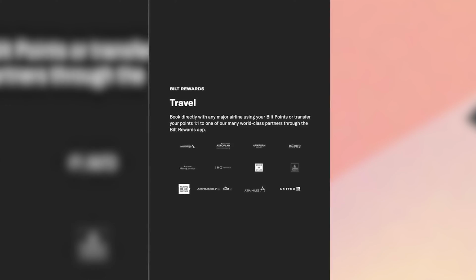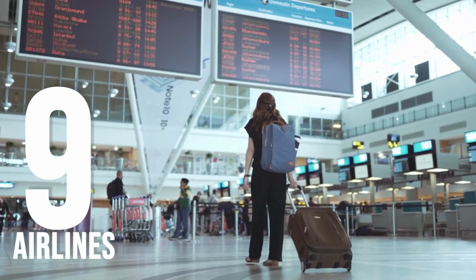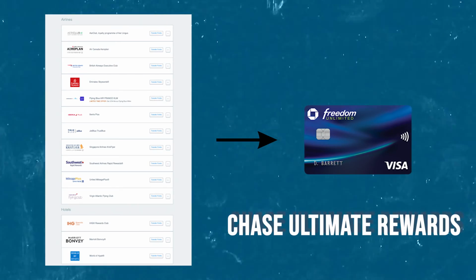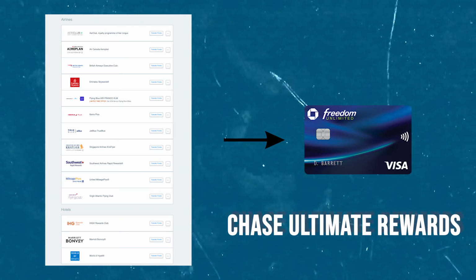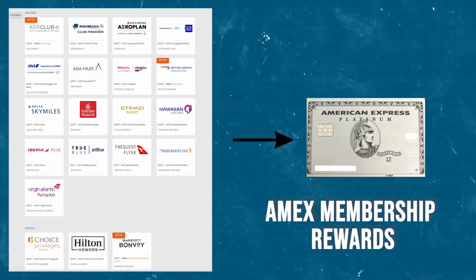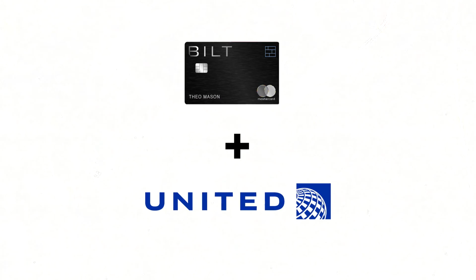As of the time of this recording, Bilt currently has 15 transfer partners, including 9 airlines, 2 hotels, and 4 fitness. And this number is on par if you compare to 2 of the biggest names out there, including Chase Ultimate Rewards, which has 14 transfer partners, and American Express Membership Rewards, which has 20 transfer partners. And the best part about Bilt is that its loyalty program portfolio is also growing. Just recently, it added United Airlines as its latest strategic partner.